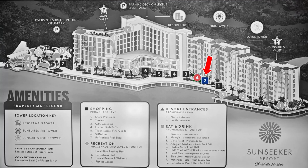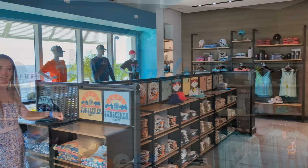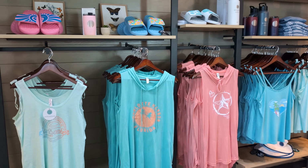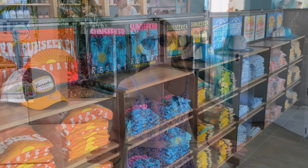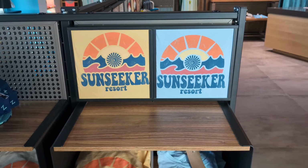Right next door to Allegiant Stadium is where you'll find Thread's Signature Apparel, which offers a variety of Sunseeker branded merchandise including t-shirts, tank tops and sandals, and hats. Now, we just checked out the Thread store for the very first time, and we were really impressed with the resort apparel. There were a lot of retro designs that we could see ourselves wearing.